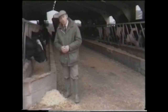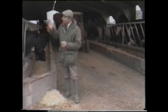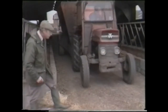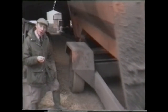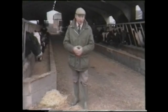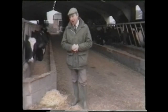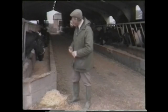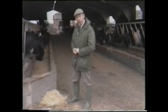Now, this is a system with low labour requirement, fairly high capital cost in buildings, but also it is a system which has a good cash flow. You receive the money for the first batch of cattle before the next lot of calves arrive. In fact, it has the best cash flow of any beef enterprise because of the rapid growth of the cattle and the slaughter of them within the 12-month period. So this is a good example of intensive beef based on cereal feeding.